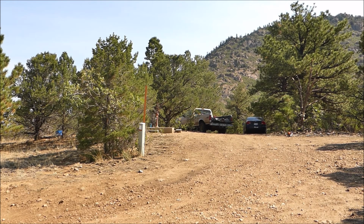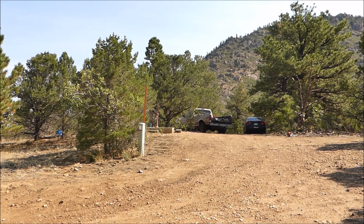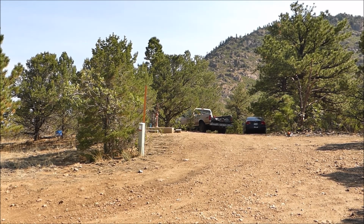So we're going to show you some of the site preparation that we're doing and some unique ideas that we're using here that really help to lay out where exactly the tiny house is going to be.